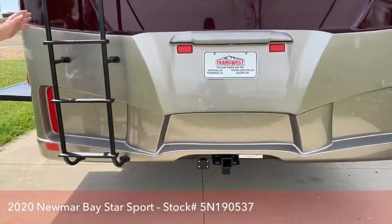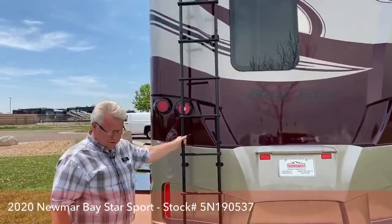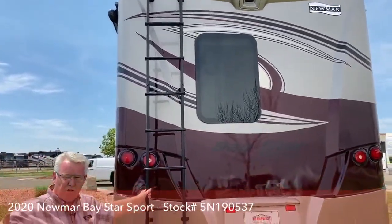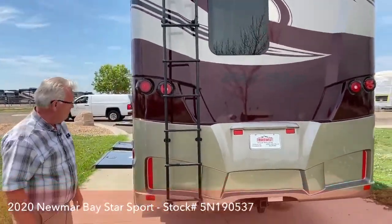One thing a lot of coaches don't get is a ladder. So it's easy to get up on top. You know, you might want to carry a storage pod up there, or just take your lawn chair up there and sit and watch the race or something like that. It is a full walk-on roof.